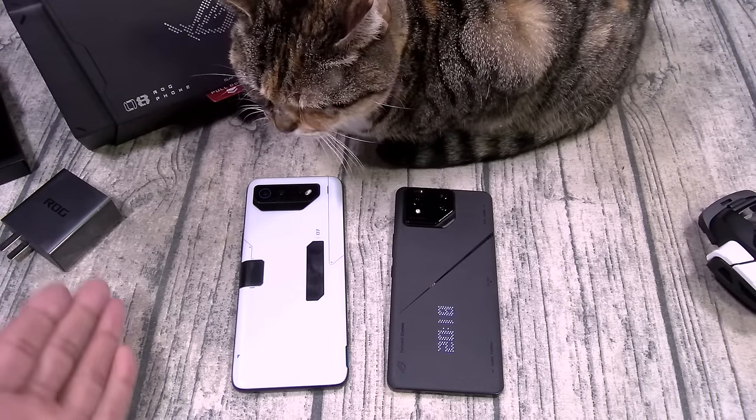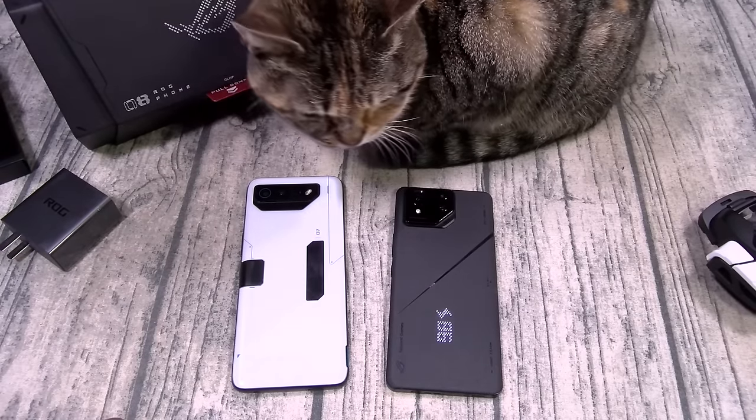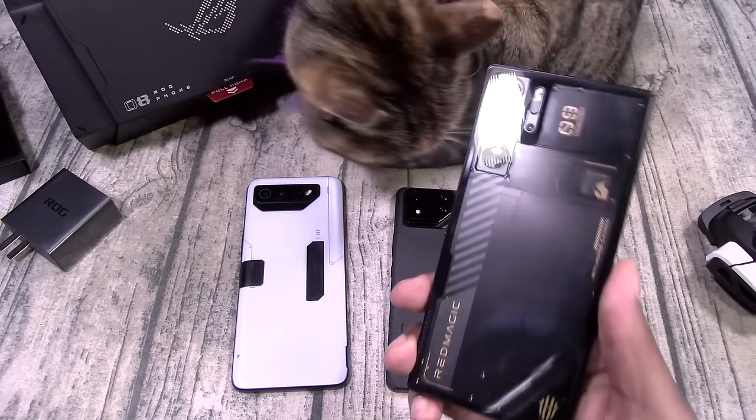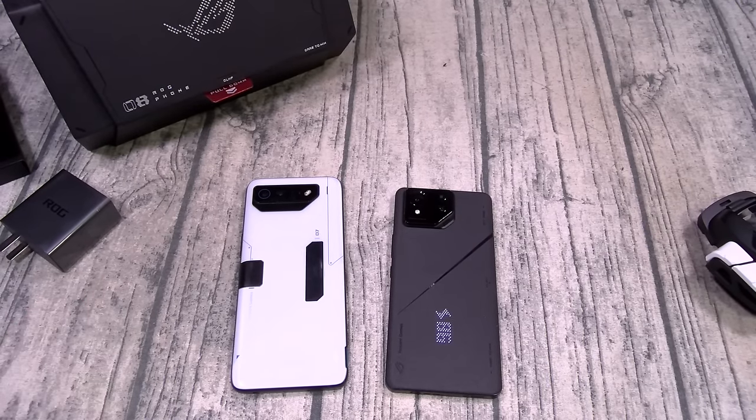Next, wireless charge. Show me a gaming phone right now that has a headphone jack, wireless charge, and IP68 dust and water resistance. Show me one right now. Okay, you're not going to find that.